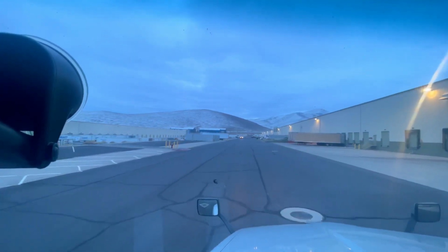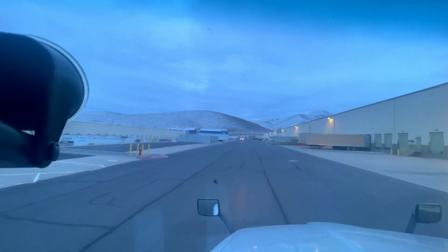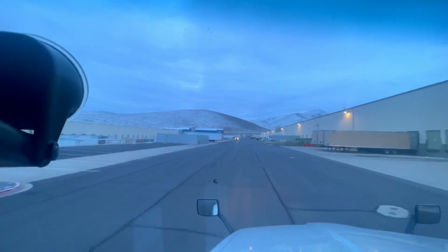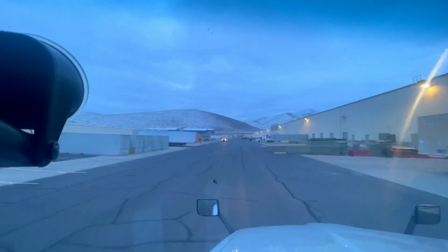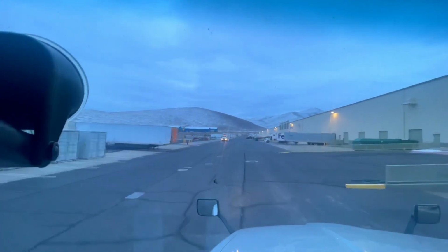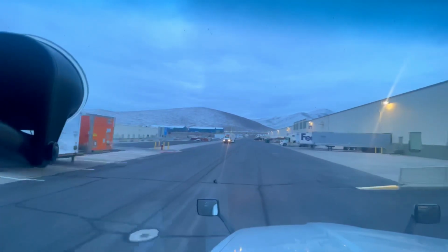Call it the view of America from the driver's seat of a truck driver. What do y'all think about that? The view of America from the driver's seat of a truck driver. Yeah, that'd be dope. That would be dope. I ain't even gonna tell you no lie.